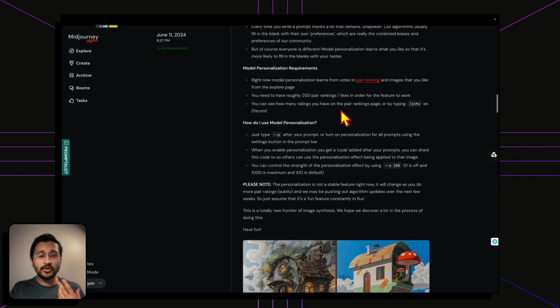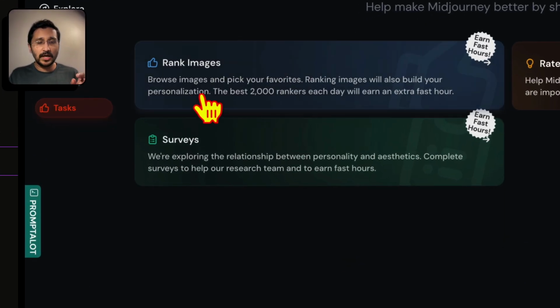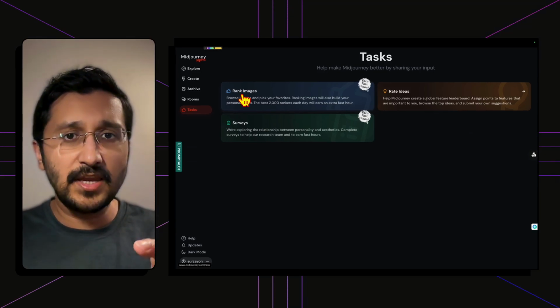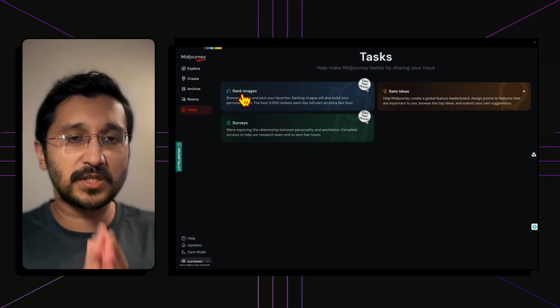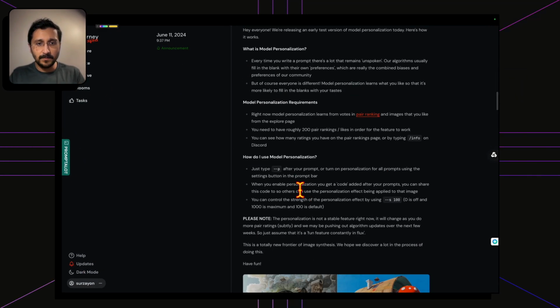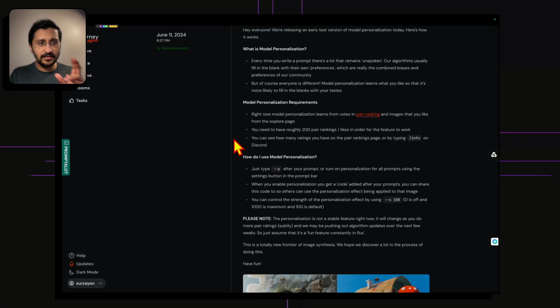You essentially would be able to train your model if you go to the task section and click on the rank images. So if you're able to rank like 200 images, then you're going to get the personalization, because then Midjourney's bot will be able to allocate a specific preference style as we saw over here. So you would need roughly 200 images for the pairing to create your own style, and then we will see how that works.